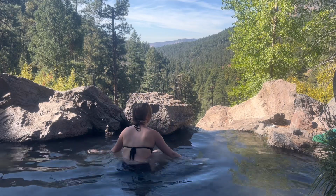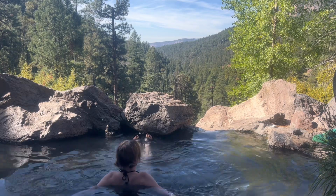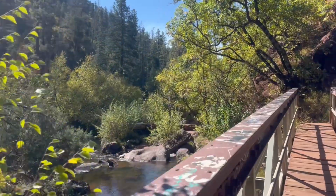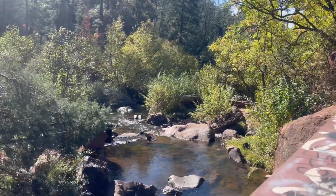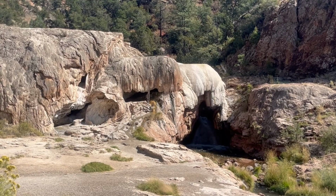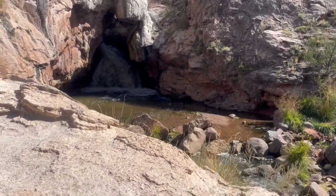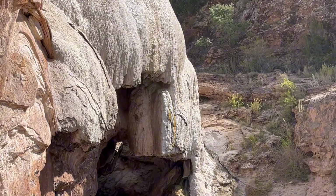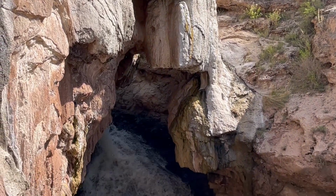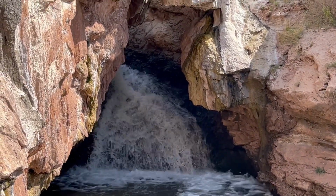After the hot spring hike, my plan was to drive straight to Flagstaff, Arizona. But I took a quick detour because of something amazing on the side of the road. This is Soda Dam. This 300-foot long, 50-foot high and wide natural dam has formed over thousands of years. A thermal mineral spring bubbles up at this point, depositing calcium carbonate and travertine.